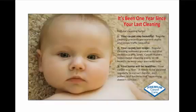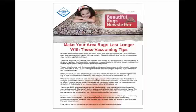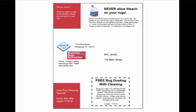but regularly with messages more than just, here, get carpet cleaning. You want to communicate with them with messages of, here's all the other services that we do, and here's some great offers to cross-sell them into getting higher job tickets and higher levels of cleaning done with you. And again, here's an example of an area rug cleaning newsletter. It's a tri-folded newsletter that's mailed as a self-mailer.